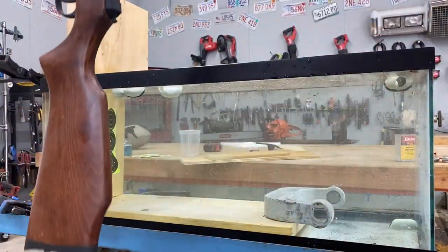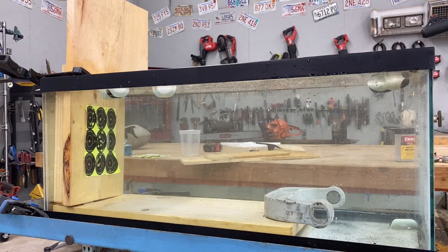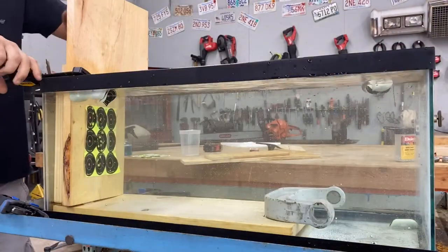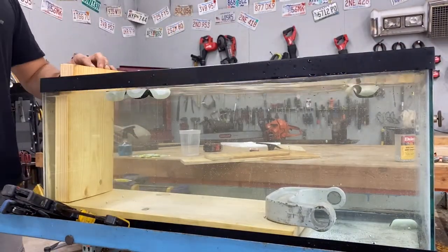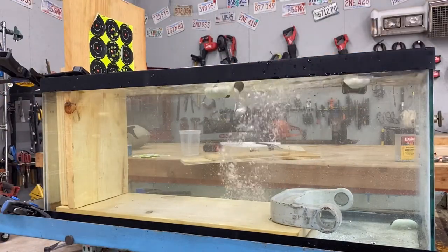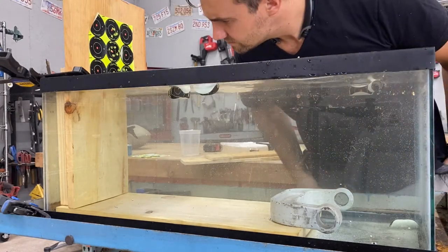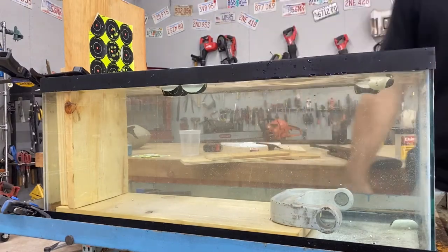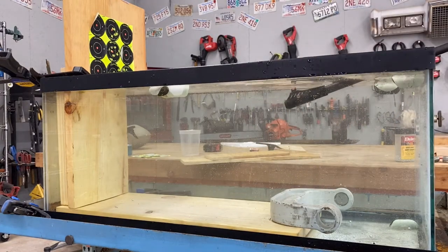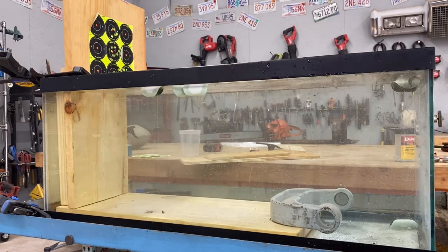Here we have a rifle. Barely made a dent.